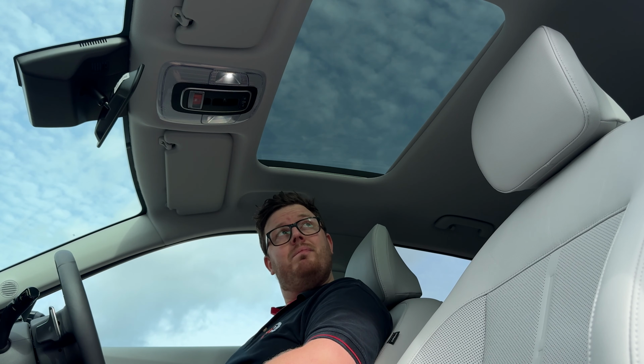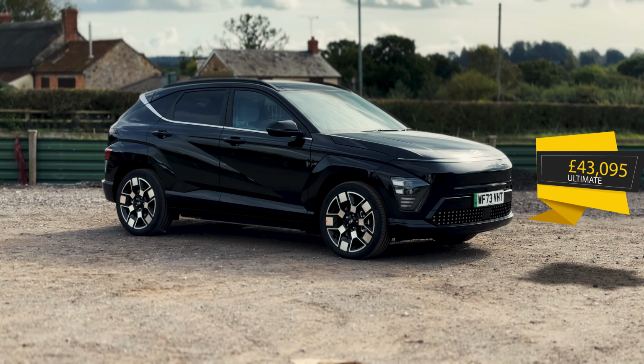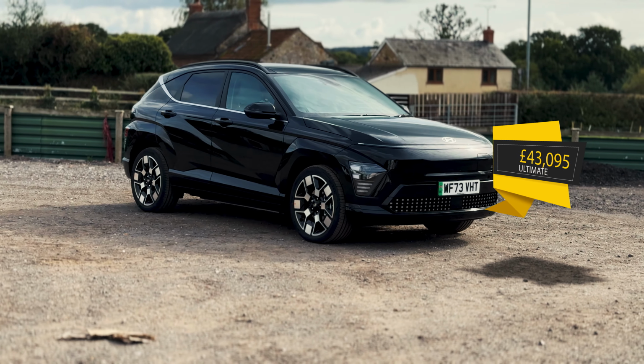But the Ultimate does have a few things different. You have the option of getting 17-inch alloy wheels, which upgrades the mileage to around 318 miles, which gives you just that little bit more of extra range if you want to. You also get a sunroof, which is rather lovely, I must say. And starting at the time of filming from £43,095. Same price, as I said before, as the N-Line S.